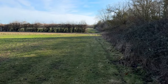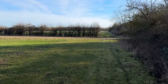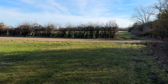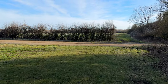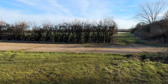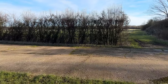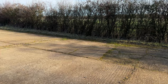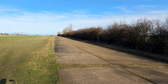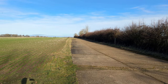This looks promising. That is definitely airfield concrete up ahead. So that's one of the two tracks. It was like a horseshoe track arrangement that went around the bomb base and back again. And this is definitely one of the tracks, just to prove I'm not making it up. There you go. That would have headed right up into the distance and then hooked around and come back down again.